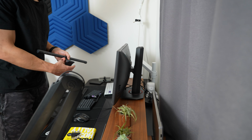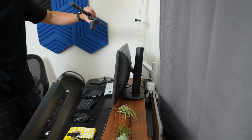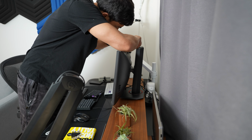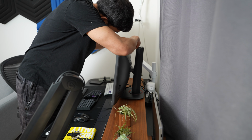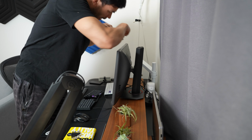All right, so let's check out the compatibility with your typical monitor light bars. Now this is the Xiaomi Mi Smart Light Bar, and it's a really popular light bar. It's really good, really great entry level. Let's see how it fits. Sometimes there's a lot of pressure. Yeah, so that's the thing with these curved monitors. I don't even want to put it on.